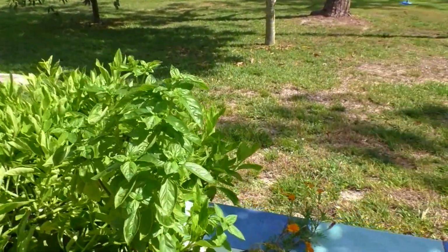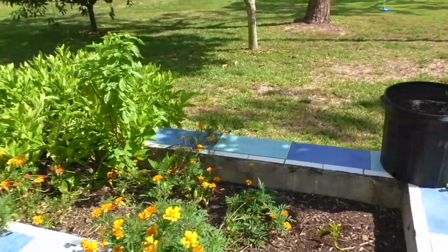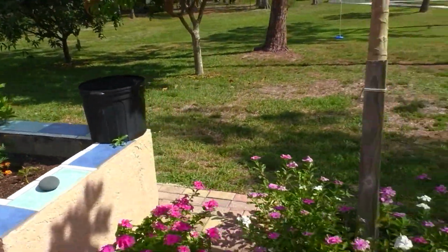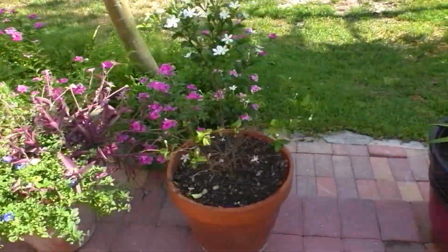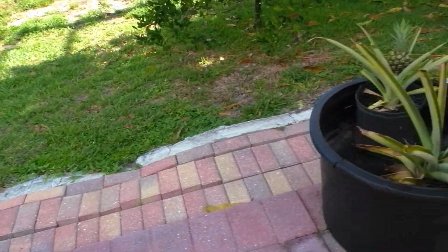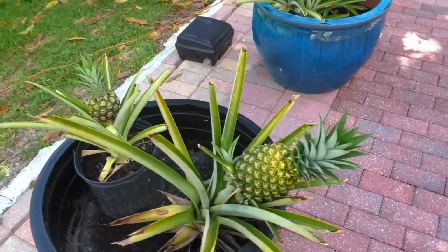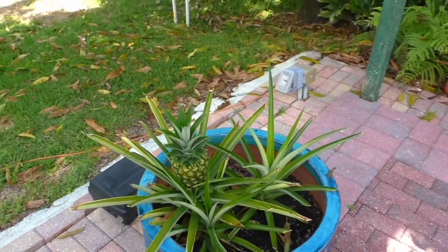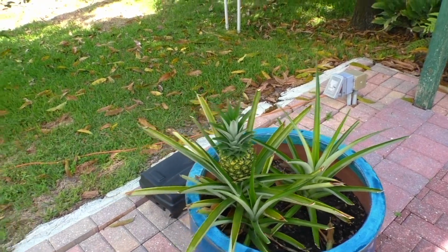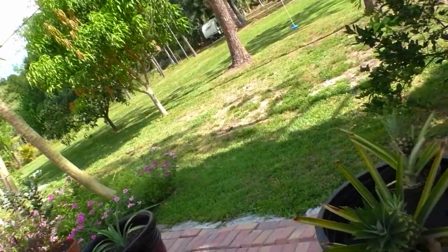Still have some basil here. That's good stuff. And I've got a few flowers here. And more pineapples. And by the way, if you've never had a pineapple that's been ripened by the sun, oh man, these things just melt in your mouth. So that's what I've got going.